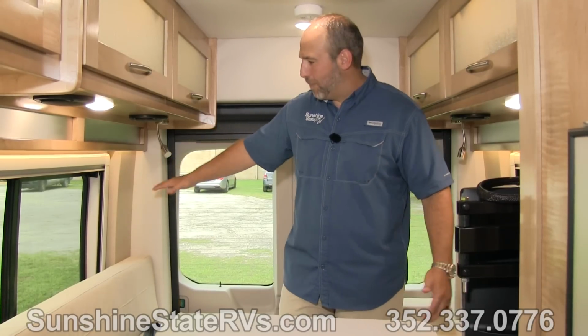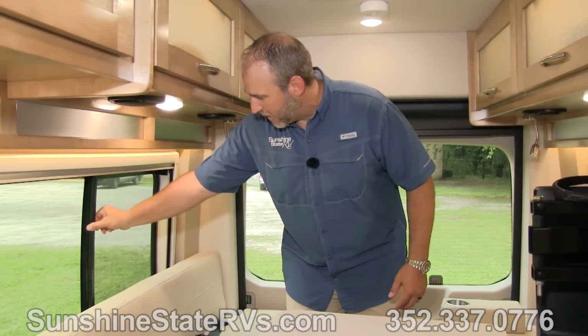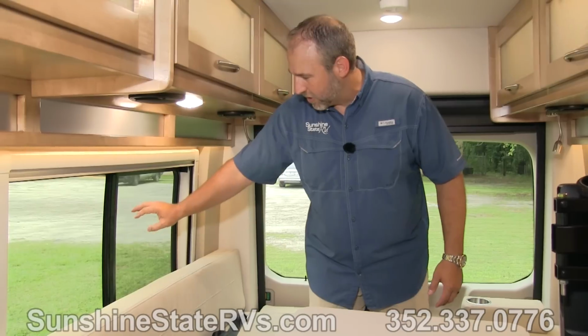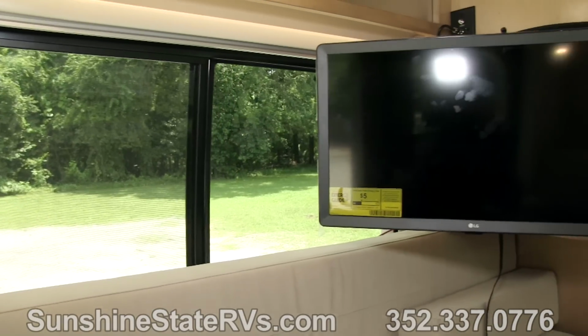But lots of big windows through here. So these windows are full open windows. This window here actually slides open with the screen there, and it's a full open. Same thing on this side. So you have a lot of cross ventilation there.